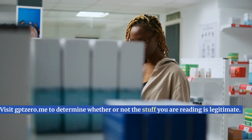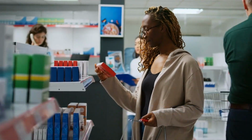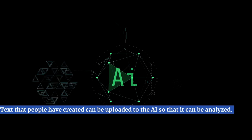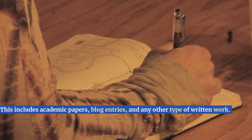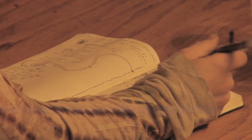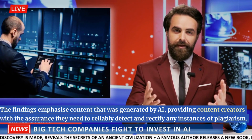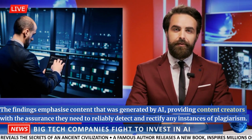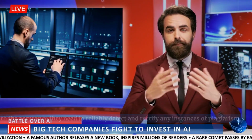Visit gptzero.me to determine whether or not the content you are reading is legitimate. Text that people have created can be uploaded to the AI so that it can be analyzed. This includes academic papers, blog entries, and any other type of written work. The findings emphasize content that was generated by AI, providing content creators with the assurance they need to reliably detect and rectify any instances of plagiarism.